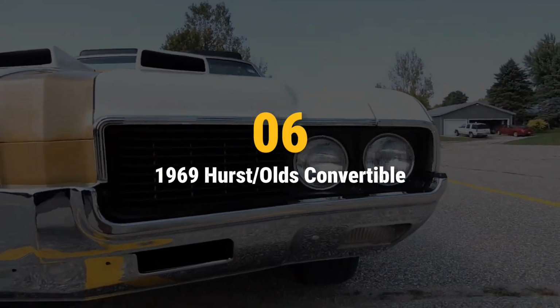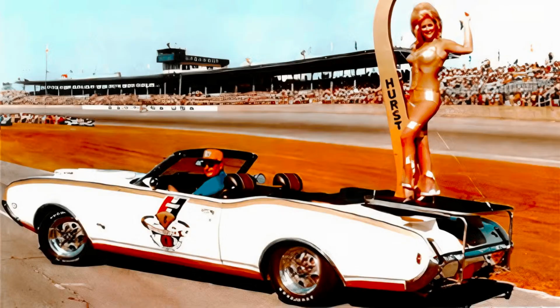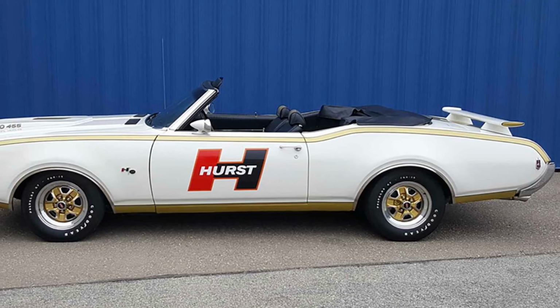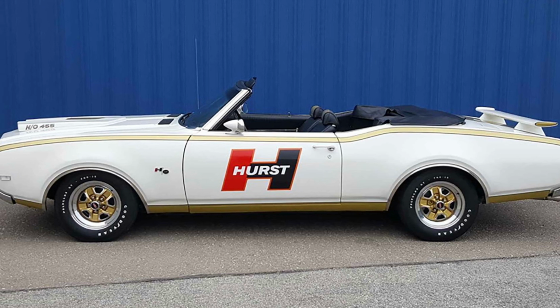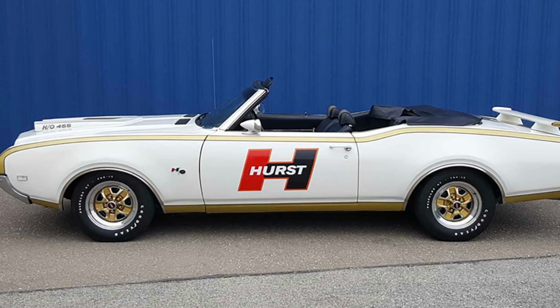1969 Hearst Olds convertible, 3 units. Oldsmobile and Hearst Performance kicked off their collaboration in 1968 with a run of 515 Cutlass hardtops and coupes, along with 4 convertible models. The following year, production numbers grew to 906 Hearst Olds Cutlass hardtops, but just 3 drop-tops were made for promotional use.